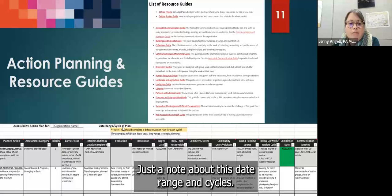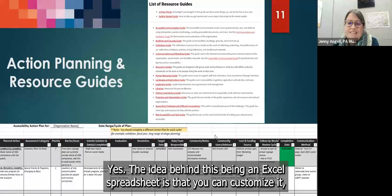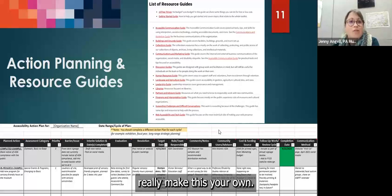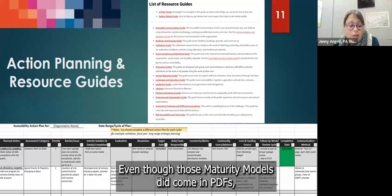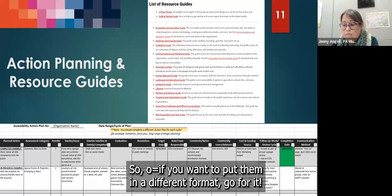Just a note about this date range and cycles, and I saw that Janet also put a note in the chat that this is all open source. Yes, the idea behind this being an Excel spreadsheet is that you can customize it, you can delete fields, you can add new fields, really make this your own. All of the modules are also open source and modifiable. Even though those maturity models came in PDFs, we also have a separate version that's just a Word document, so if you want to put them in a different format, go for it.